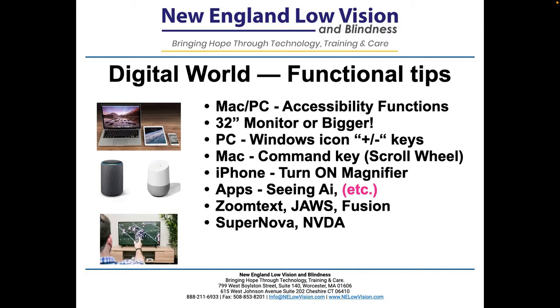So these are some other options, but the predominant ones, almost across the federal government, state government, nonprofits, and schools, is the ecosystem of ZoomText, JAWS, and Fusion. There are some with Supernova, there are some with NVDA and other ones, but there you're getting down to far fewer percentage rates. I would say it's upwards of about 95% on ZoomText, JAWS, and Fusion. So for our trainers, we have to know everything, but predominantly all the trainings are on those ones, all right?